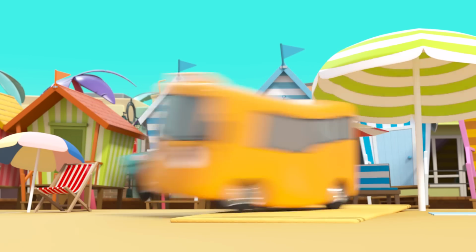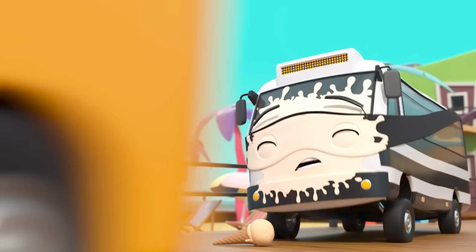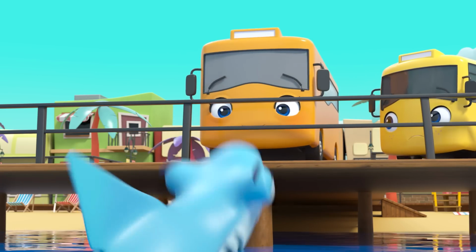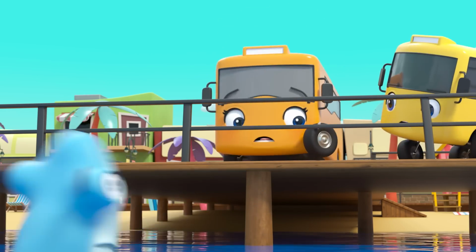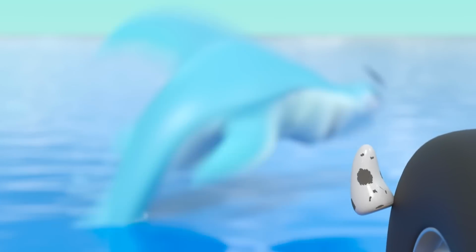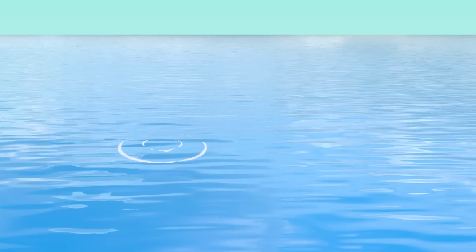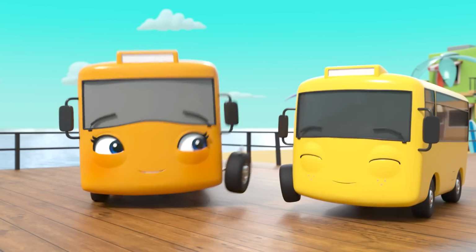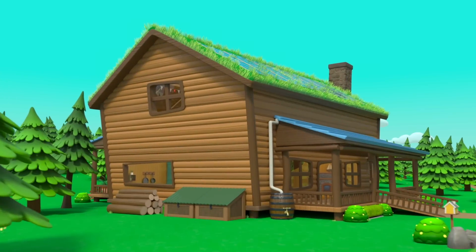She's got her vet kit and Mommy Bus to the rescue. Splat! Yum, yum. Mommy Bus is removing the shark's wobbly tooth. It's out! Hooray! The shark feels so much better now. Well done, Buster. He can't wait to show the tooth to his friends.